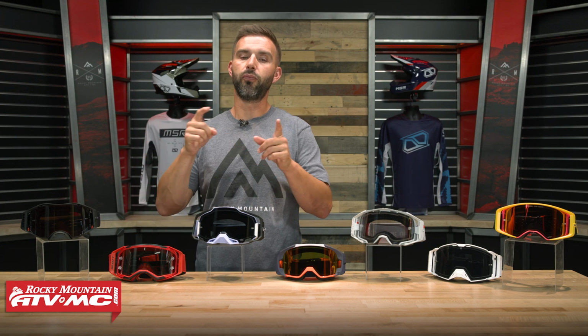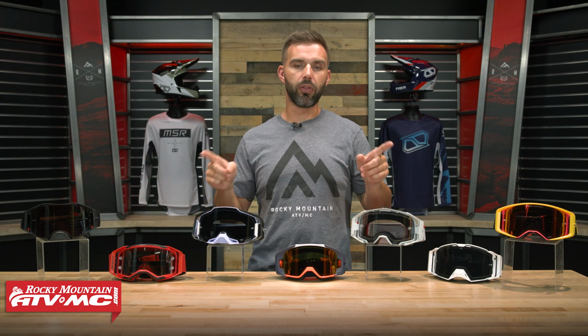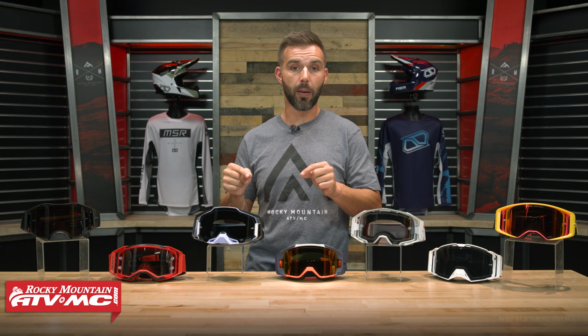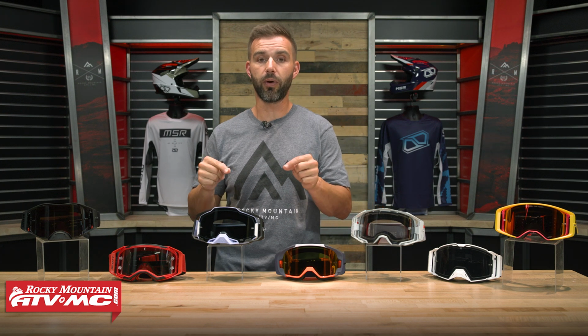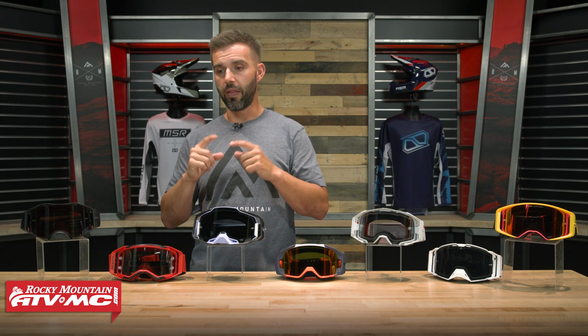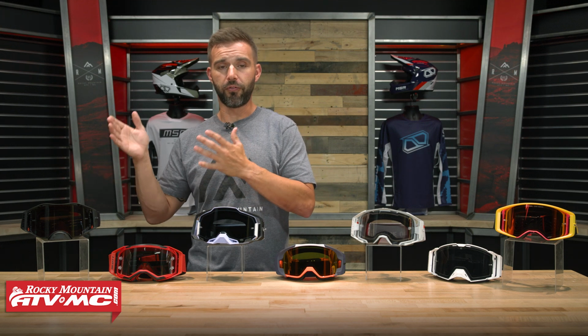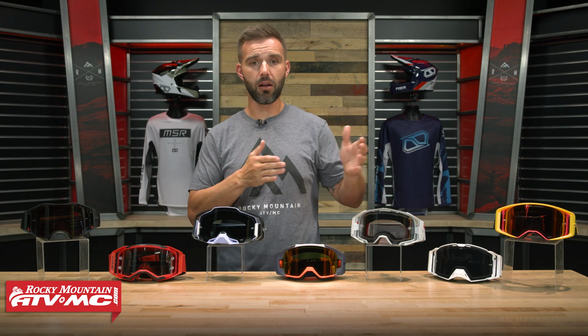Also, when it comes to fogging, now look, just about all the goggles up here offer a dual lens or some sort of vented lens option if you're gonna be doing more enduro riding, slower, more technical riding. They all have the options for that, but the standard Airbrake fogs up quicker than any goggle that I've ridden in.